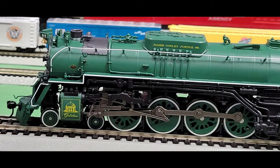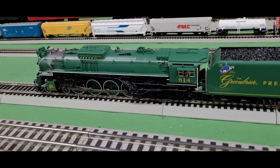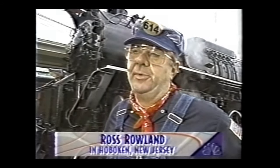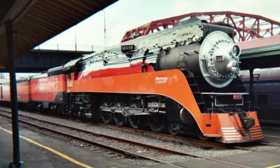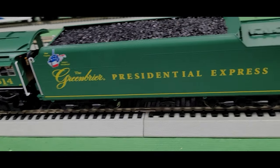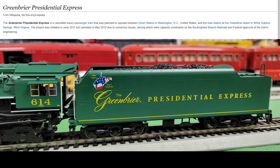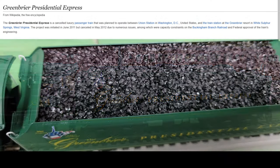Now, for those of you who aren't familiar with the history of this failed attempt to get this engine running, back in 2011, Ross Rowland, who is most famously known for creating the American Freedom Train, sent this engine to Washington, D.C. with hopes of running an excursion train between Washington, D.C. and somewhere in West Virginia. I can't remember the exact area.